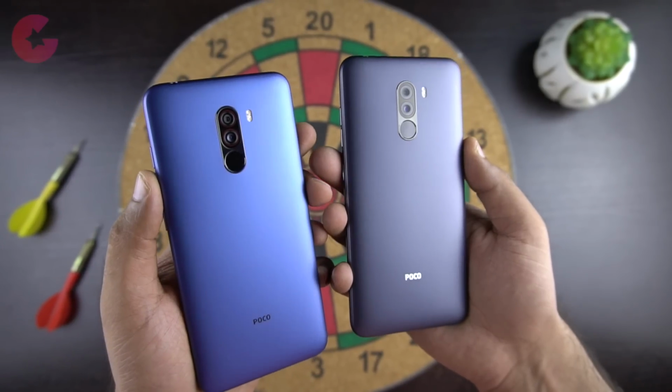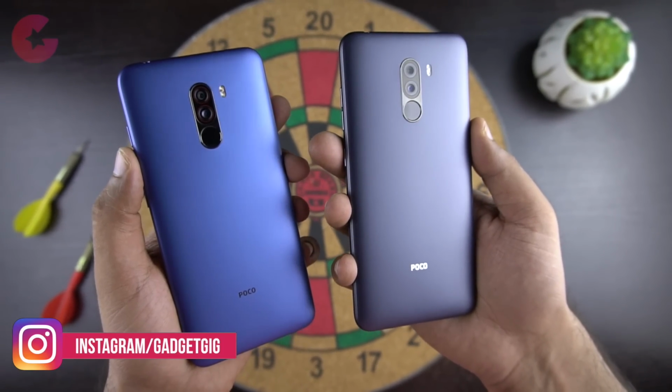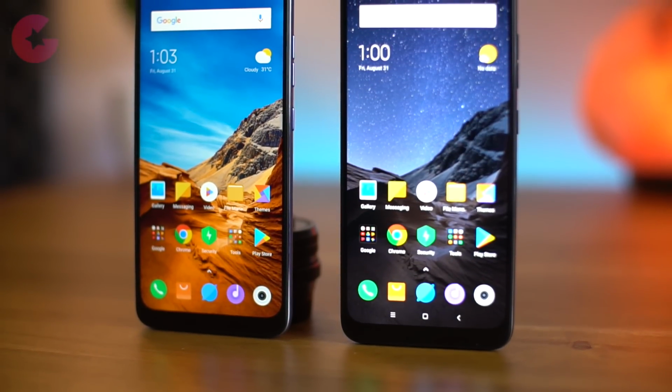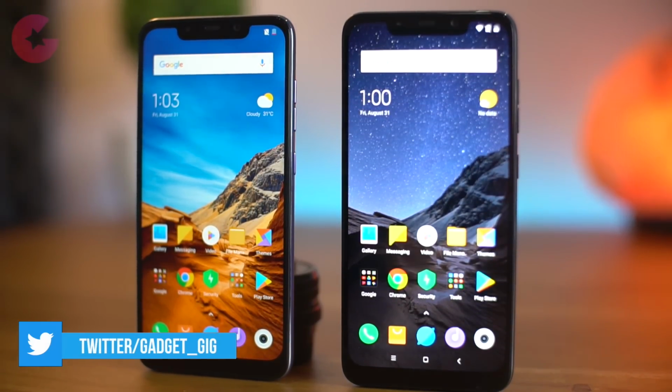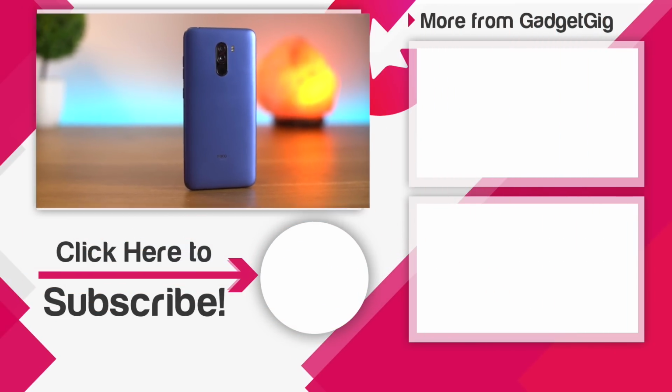So that's it guys, this was the unboxing and overview of the Poco F1, the cheapest phone with the Snapdragon 845 processor. I'm impressed already with this phone, and everything about this phone from screen, hardware and camera output is amazing. But we will test this phone thoroughly and we will show you more about it in our detailed review. So stay tuned for that.